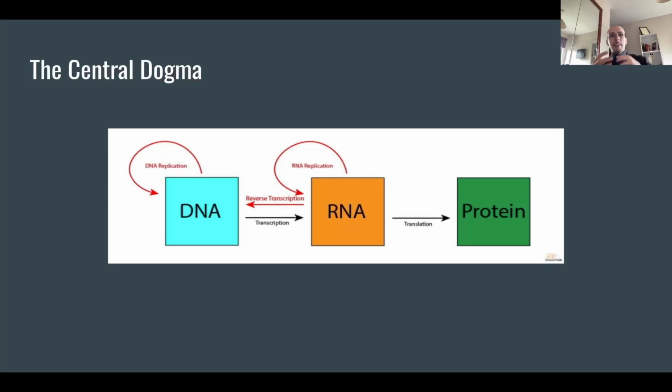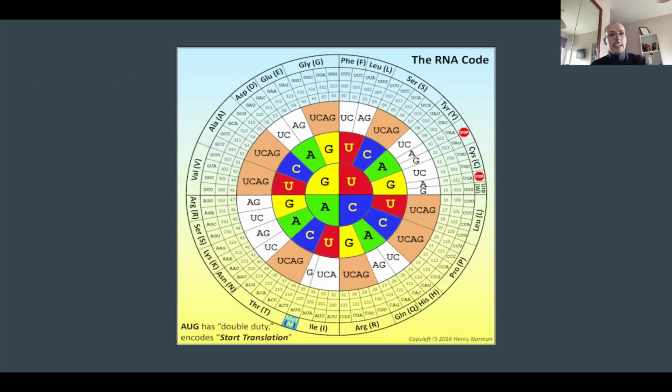This messenger RNA is made up of nucleotides, and each 3 nucleotides is a codon, and each codon corresponds to a specific amino acid. There are only 20 amino acids, so there is considerable redundancy between the codes, and by that you can see that multiple codons code for the same amino acid. You can also see that some of these codons code for things called a stop, which, as you might imagine, is the end of the amino acid sequence.